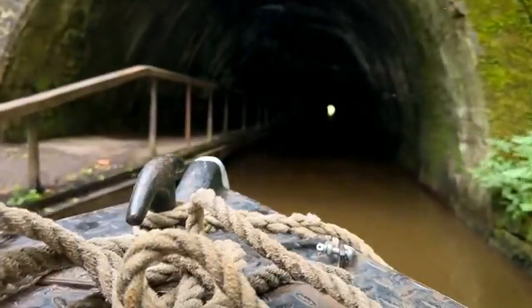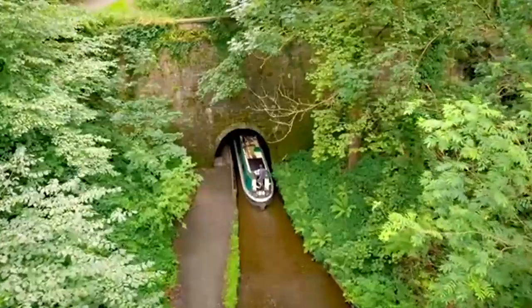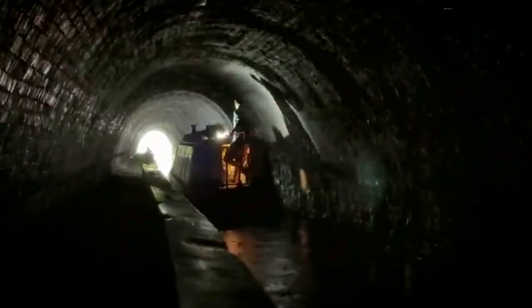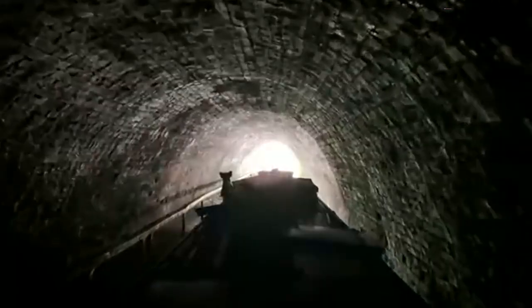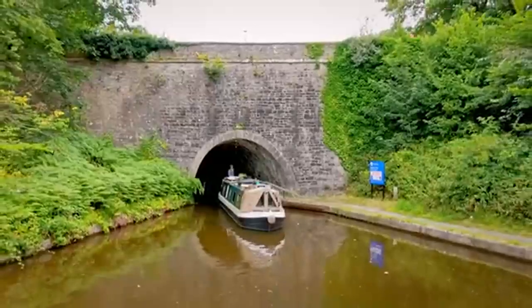I'm about to enter Chirk Tunnel, one of the first canal tunnels, and possibly the first to include a towpath, so that horses could pull boats through. Earlier tunnels were smaller and cheaper to build, but without towpaths, horses had to be led over the top, while crews used a tough method called legging, lying on the boat's roof and pushing along the walls with their legs. In fact, this physically demanding process is thought to be the origin of the term legging it.